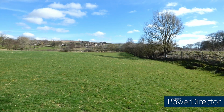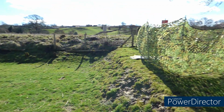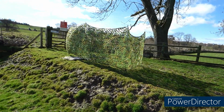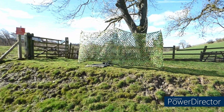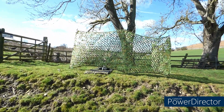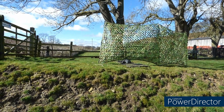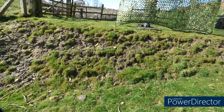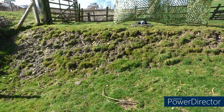Shouldn't be a problem today for the rifle I've got, which is a 223 again. So I've set up this shooting hide again. Just very simple, bit of camo netting, some shooting poles for the netting to hang on to. Very, very simple, perfect bit of a raised banking for me to lay down on. Couldn't ask for better, really.